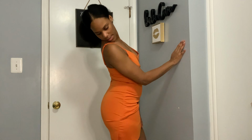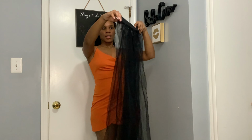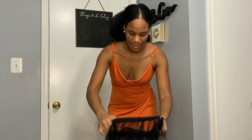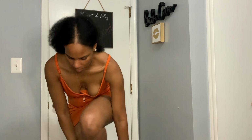But yeah. The next piece is going to be a bathing suit bottom cover. This is like the little tulle design. This one was a one size fit all. So let's see how it's fitting this. Waist area actually feels tight, so that's a good thing for me, but I don't understand how it's a one size fit all for anyone else.